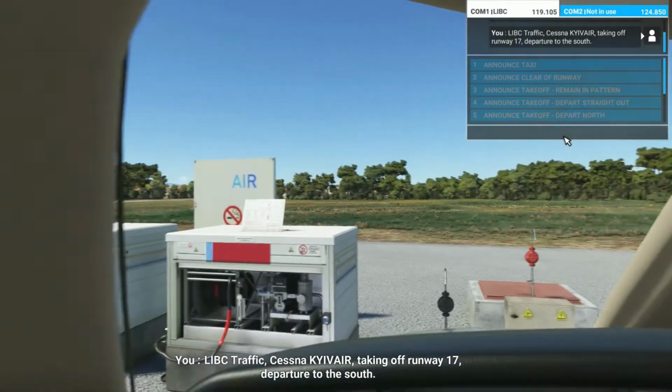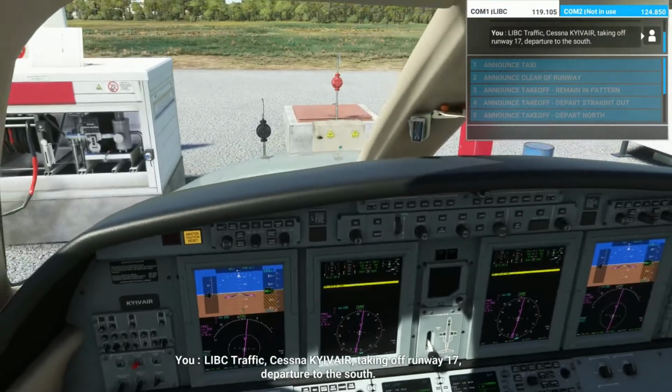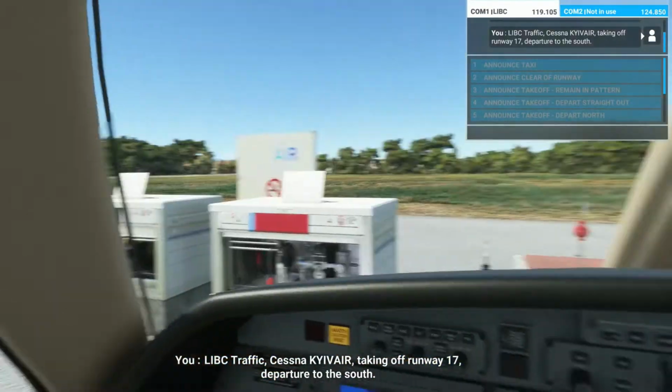Bravo, Charlie traffic, Cessna Kilo Yankee India Victor Alpha India Romeo taking off runway 17, departure to the south.